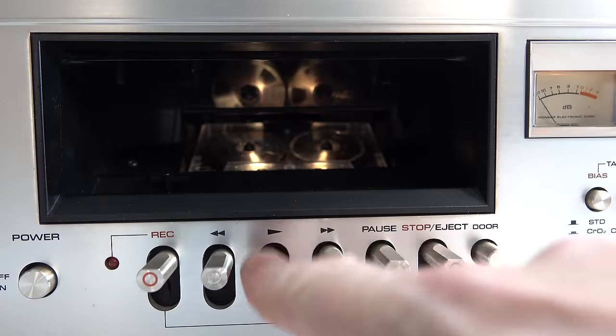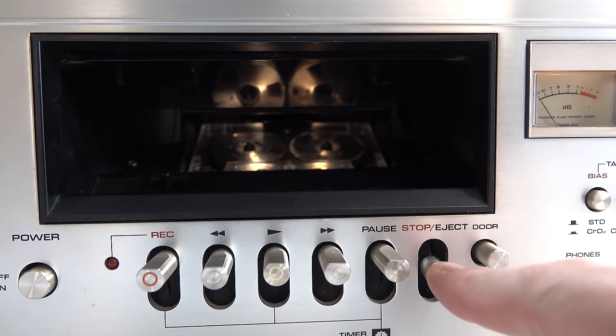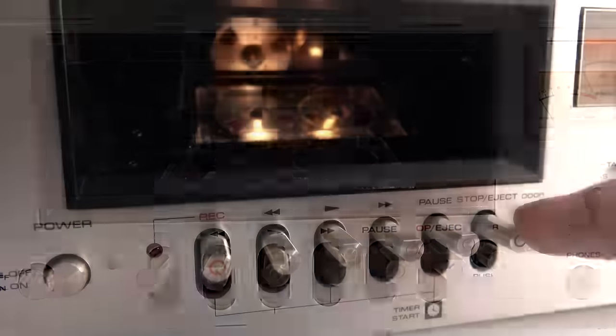Over the years, the layout for these standardised somewhat, so I'm kind of used now to having record on the left next to play, but on this machine, rewind is where I'd expect play to be, and I'm also used to pause being at the end, not before stop.